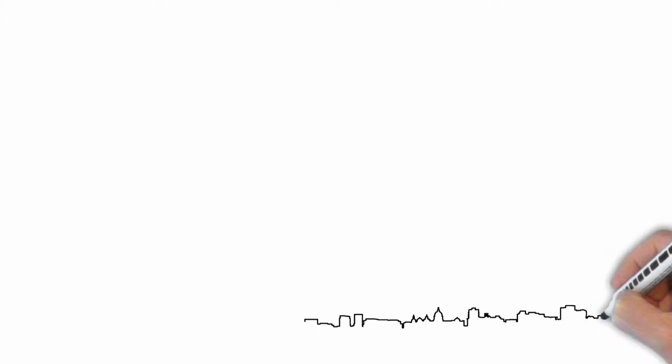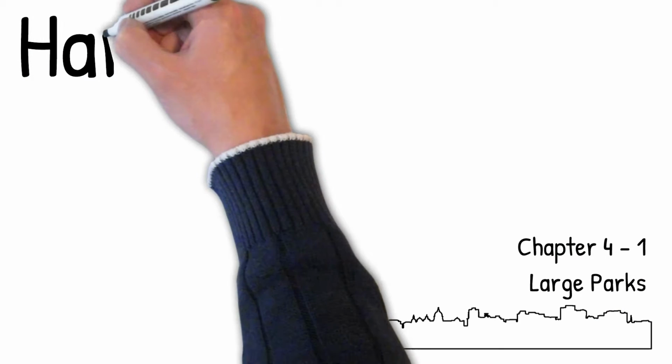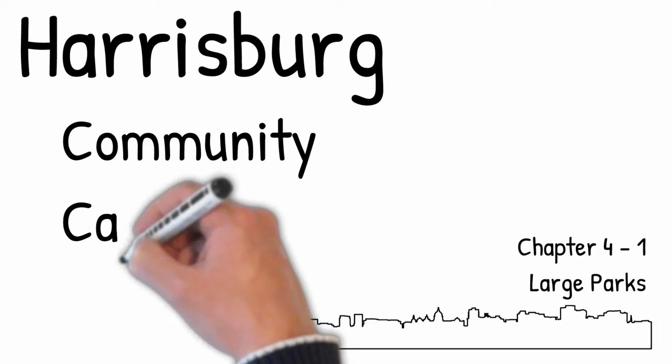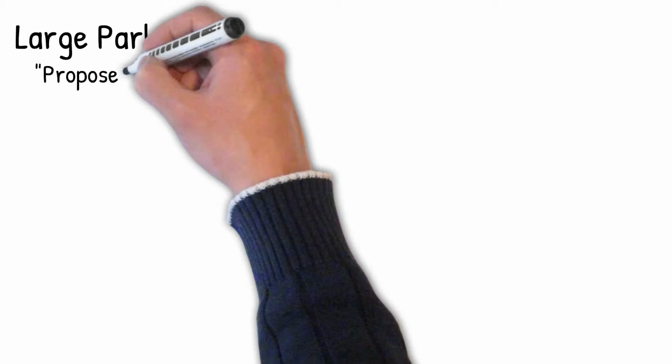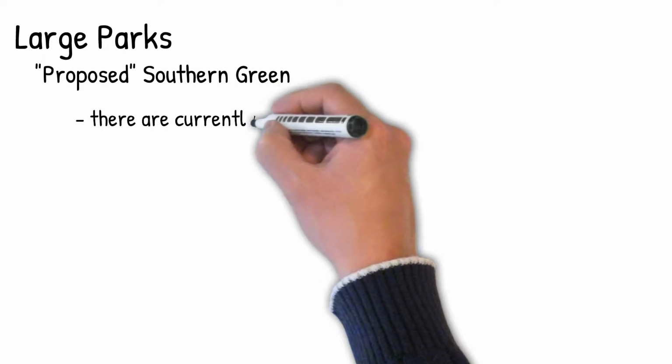This week we're going to be continuing through Chapter 4 in the Parks, Civic, and Open Spaces. And specifically, we're going to be looking at the next 6 weeks on the types of parks and public space that are discussed in Chapter 4. So the last two parks we'll be looking at this week, one is the proposed Southern Green. This is in the area that's south of 83.